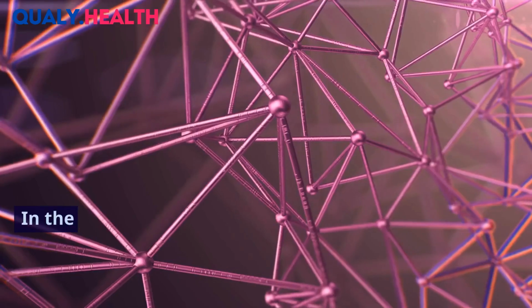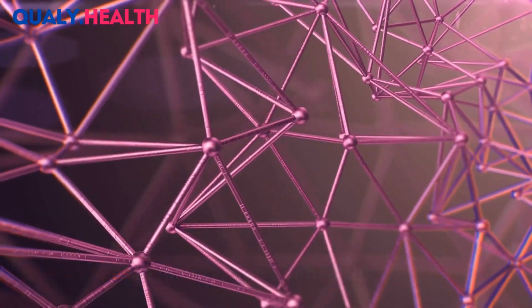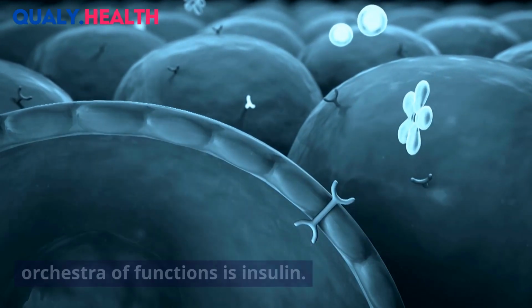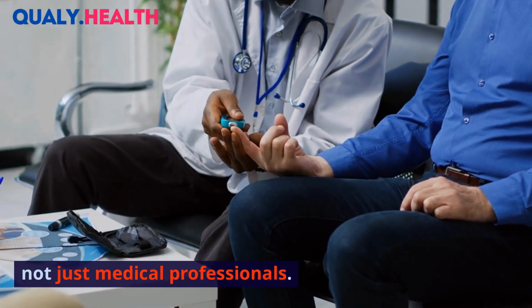Insulin. In the realm of medical science, there are countless molecules and substances that play pivotal roles in maintaining our health. One such critical player in our body's intricate orchestra of functions is insulin. While it might sound complex and intimidating, understanding insulin is essential for everyone, not just medical professionals.